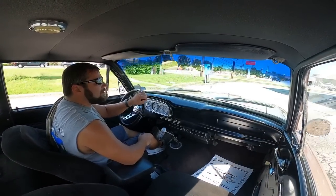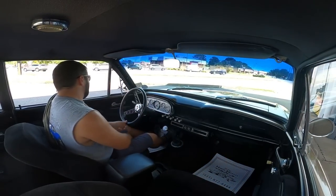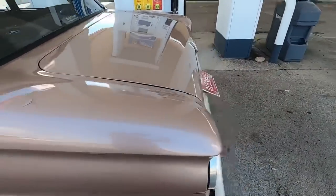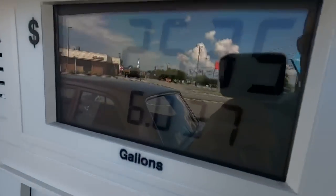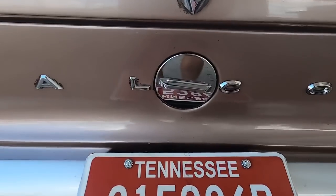Okay, let's pull over here in the shade on pump number 3. I'll be right back. All right, 25, 35. That's how much gas I put in this. About 6 gallons. And you put it in the back, right in the middle.